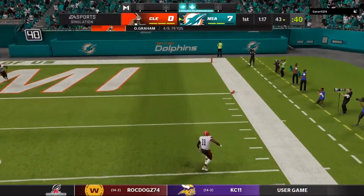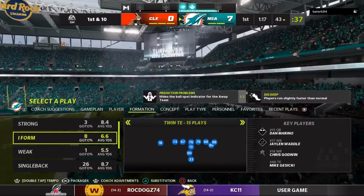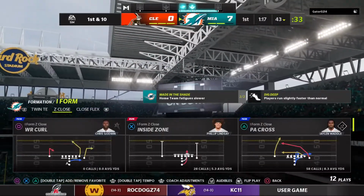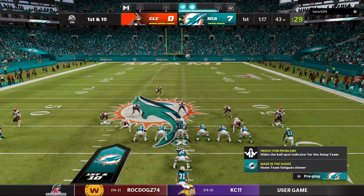And it's incomplete. Took a shot, couldn't connect. The Browns unable to move the chains on 4th down, and the Dolphins' defense is able to hold. 1st down Miami as they get set to start the drive.